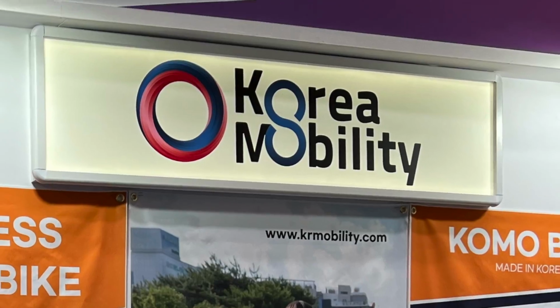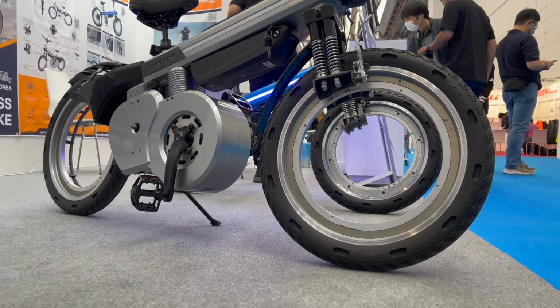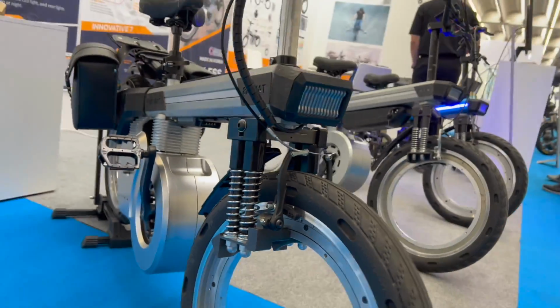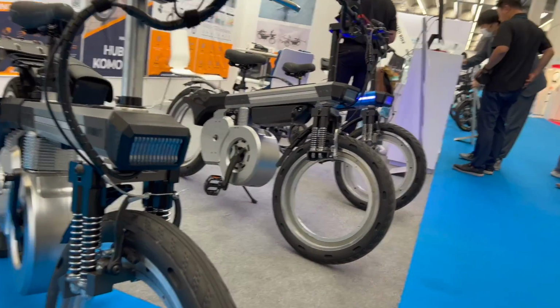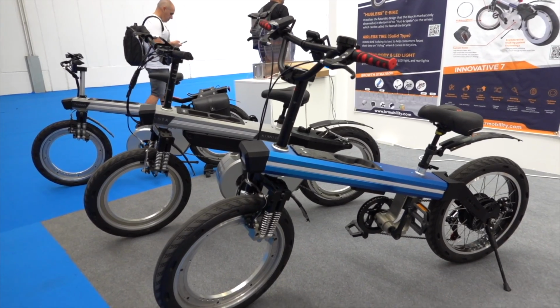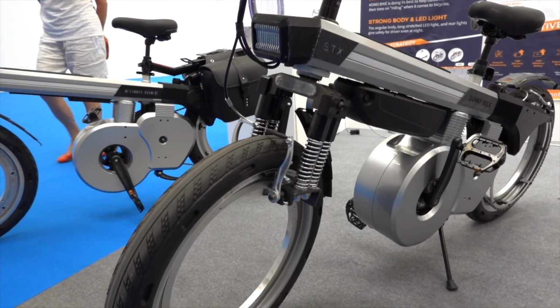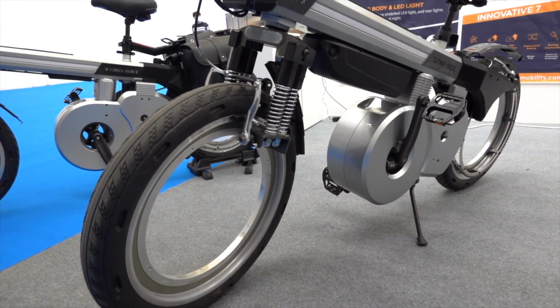What's that, a little K-pop? Makes sense because we found a whole corner of the show that was basically Koreatown with some really cool designs. I definitely fell in love with these hubless wheel e-bikes from a company called Korea Mobility. These things are pushing innovation forward and I love everything about it. They probably weigh a metric ton, but I'll take it to get a cool design like this.